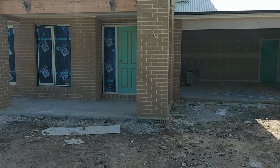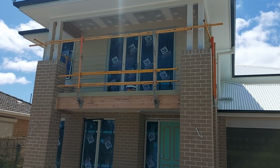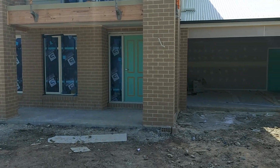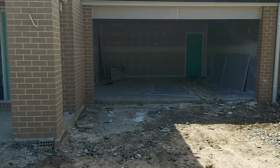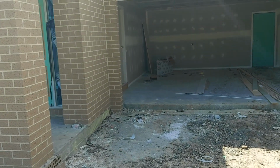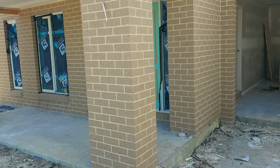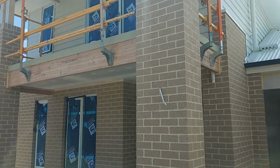Okay, here we are. As we can see, we are progressing slowly, but the main thing is we're progressing. As I've kind of said, it is locked up and I haven't got a key, but there's been progression, which is a good thing. What we can do is peep in windows, but anyhow, balconies lined, bottom verandas lined.